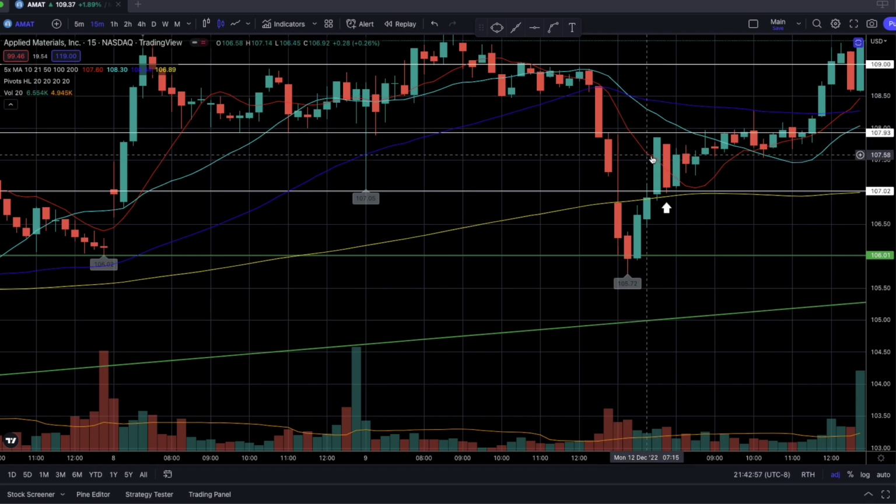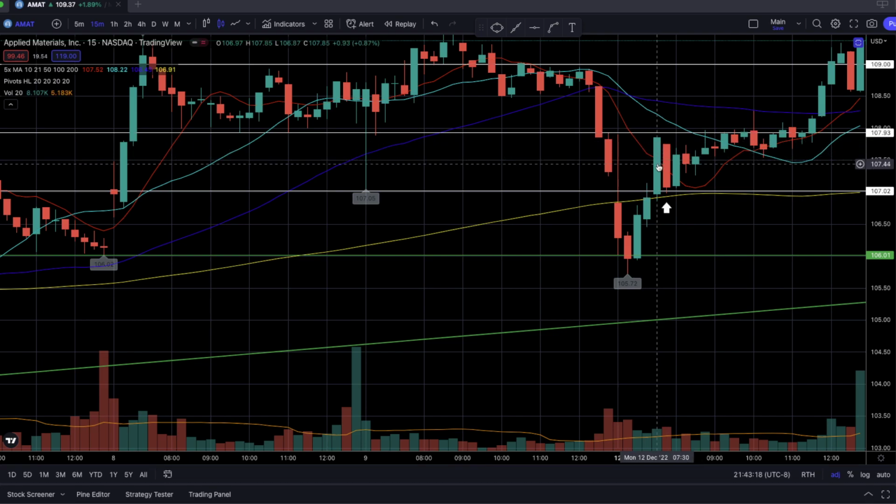And this 15-minute candlestick was the first candlestick that retested the 10 SMA on the 15-minute time frame for the first time and closed above it. So what does that tell me? Well, in the usual case like this, we tend to get a pullback right after that candlestick closes.